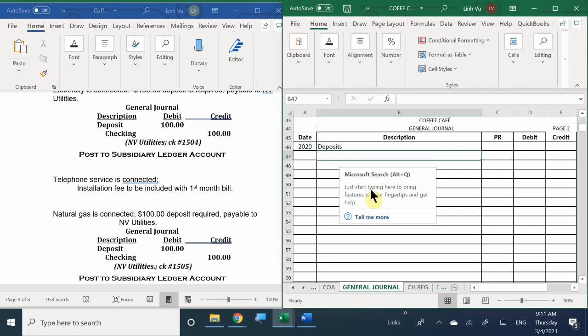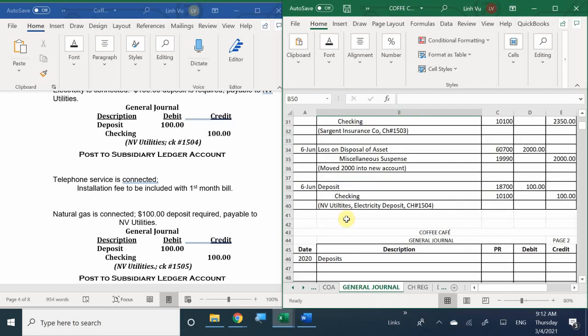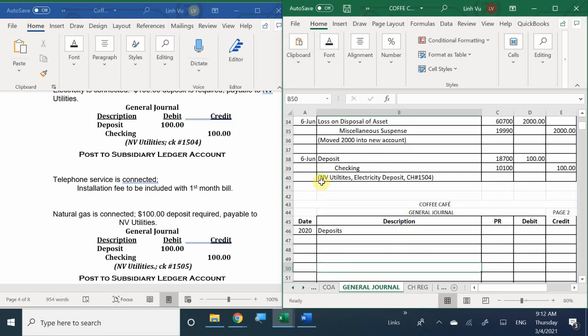Okay. Now what you can actually do here too is, since we are on Excel, you can simply just copy and paste it. That's acceptable because, again, you're already using technology to enter this information for you. That doesn't mean you can't take shortcuts. All right, and I just typed it in the wrong one.